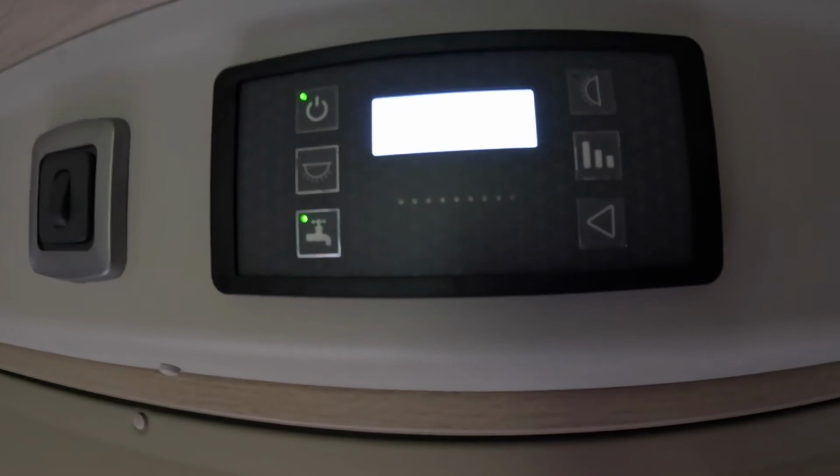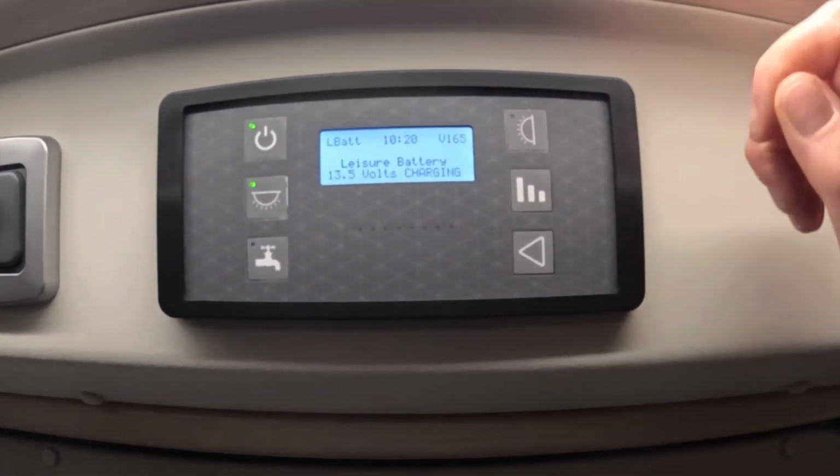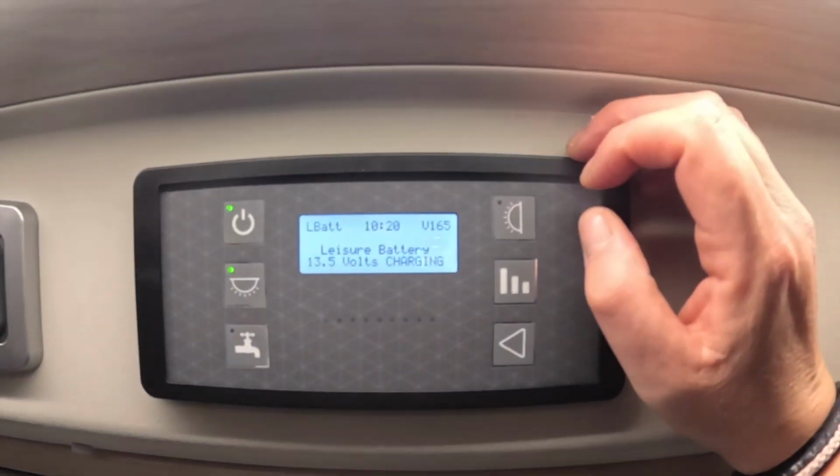Oh, it says fresh water empty. Oh, shouldn't be. We filled it up. Yeah, so the alarm is still sounding when the tank is full. So what we've done for now, we've just silenced the alarm. So this is how we muted the alarm for the water sensor.